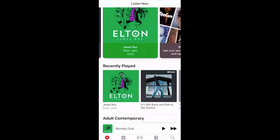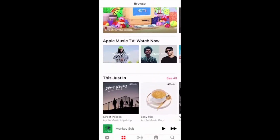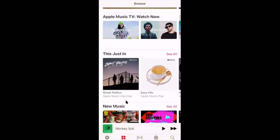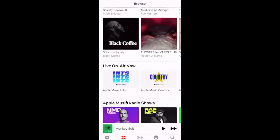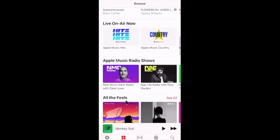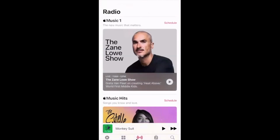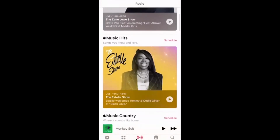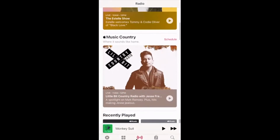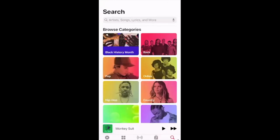And then there is the browse. In the browse is where you're able to take a look at what Apple is featuring. So stuff that's just in, any new music, what's live on the air for the radio. And then there's actually a whole radio button that you can choose from. So if you really like listening to the radio, there are all of these options for you. Then here's your library. And then you can also do a search.